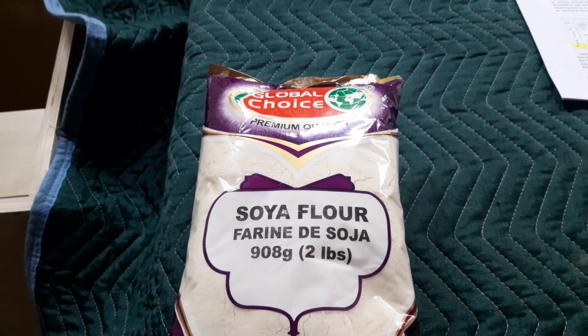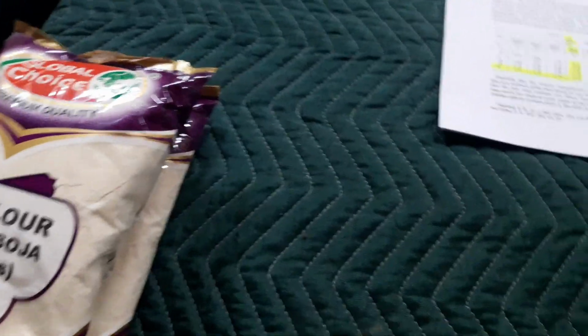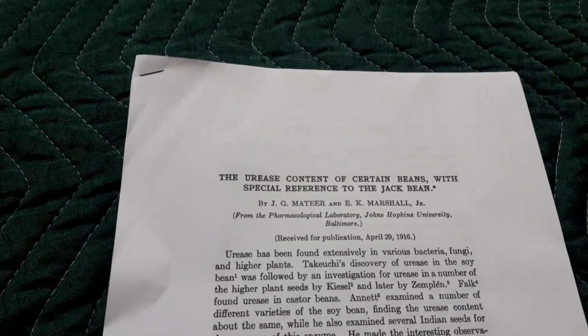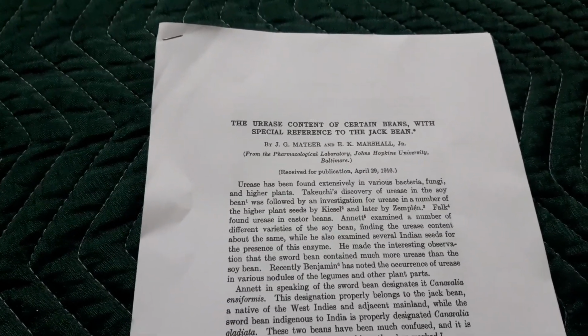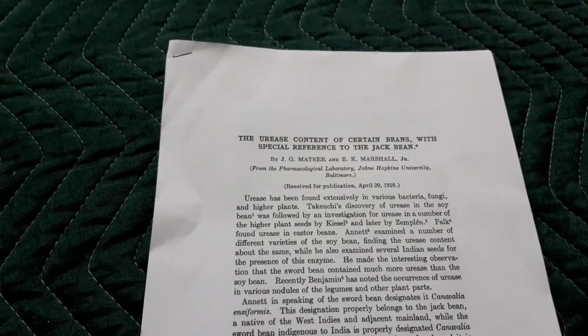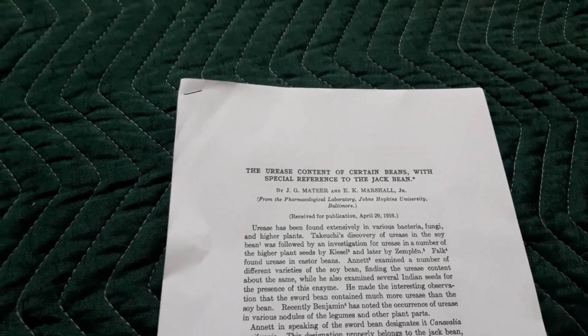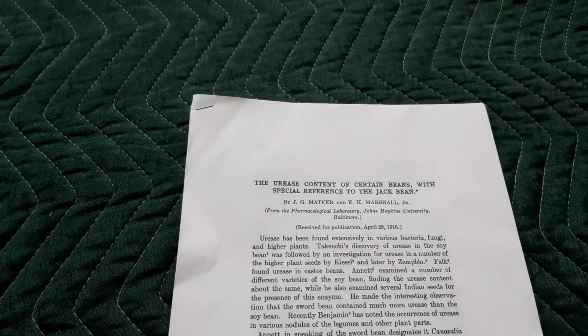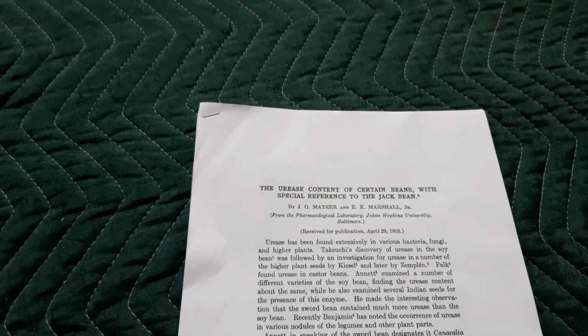And you're going to say, oh, that sounds stupid. But you know what? I went online and I found an old paper from 1916. It's called the urease content of certain beans with special reference to the jack bean. Now, the jack bean has an extreme amount of this stuff called urease. You can't get it here, I've tried. But if you look it up, that's the main ingredient for most of the enzymes. If you go onto enzyme sites, that's what that enzyme is mostly made out of, this jack bean. And this stuff is expensive as all get out. Even trying to buy it on overseas sites, just buying the flour is a ridiculous amount of money.